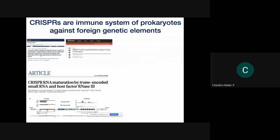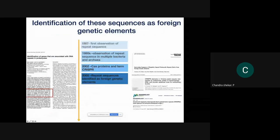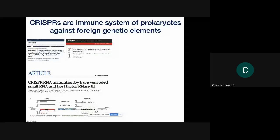Till then, their function was not hypothesized. Then later on, just 1 year after that, you can see in the other paper, that's the Science paper, which says that CRISPRs provide acquired resistance against viruses in prokaryotes. So this was the first paper that showed that, in fact, the CRISPRs that are there were there for a purpose. That is, they were the ones that kept the memory of the viruses that infected prokaryotes, and they were utilized to fight against them.